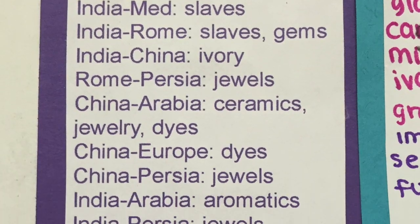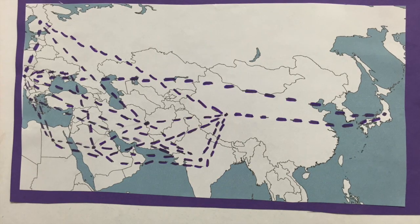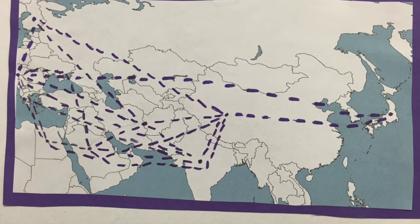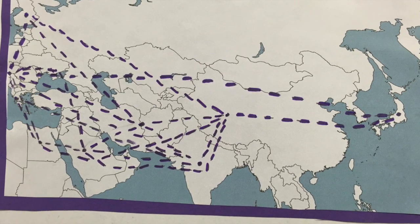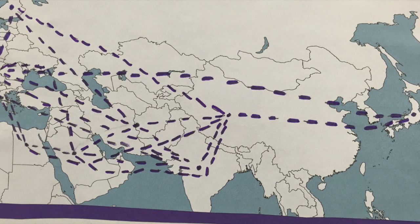Luxury items were imported to every civilization, including India. The purple dots represent luxury goods. We chose this color because purple is regarded as royalty due to the great expense of finding purple dyes, which was also traded on the road.